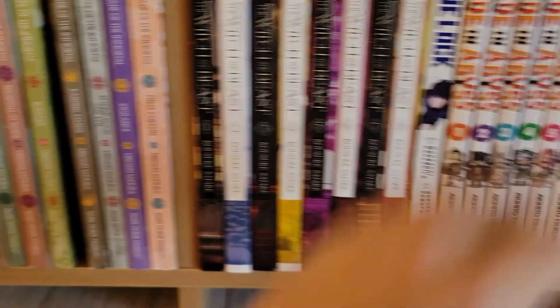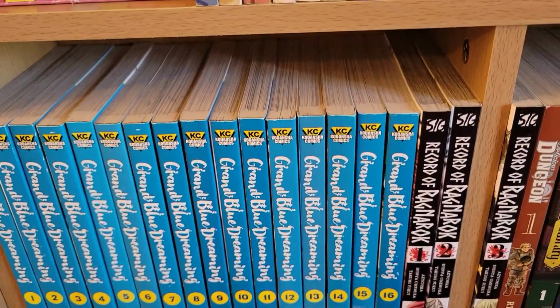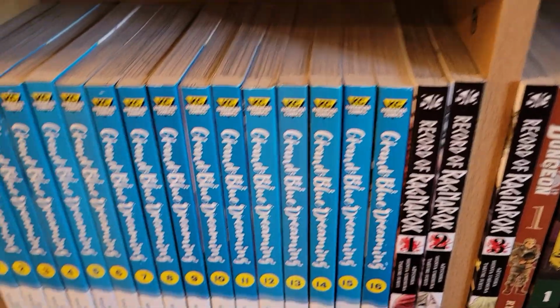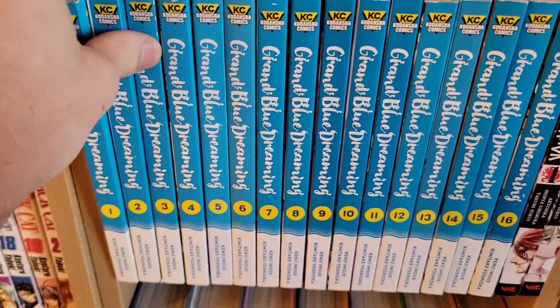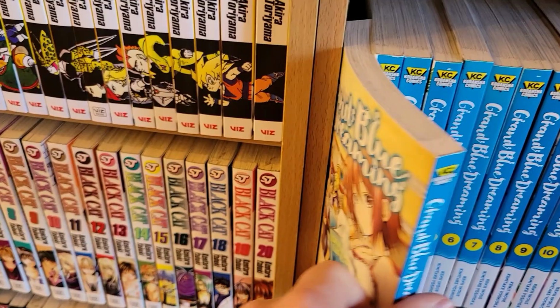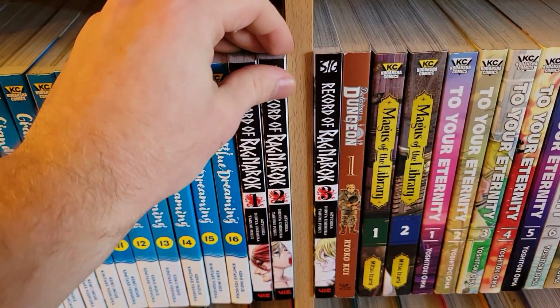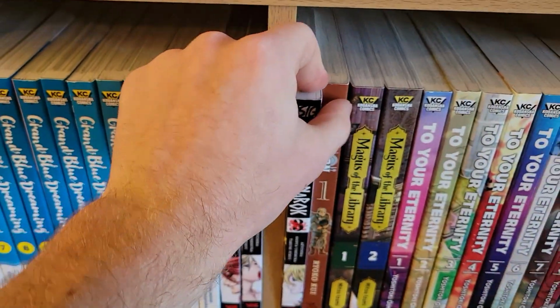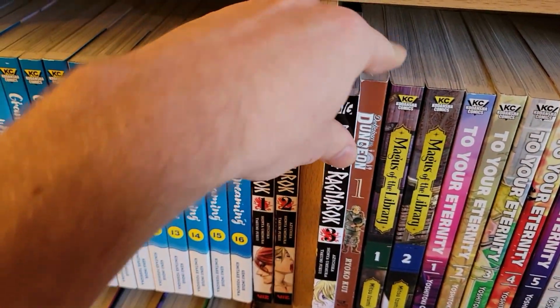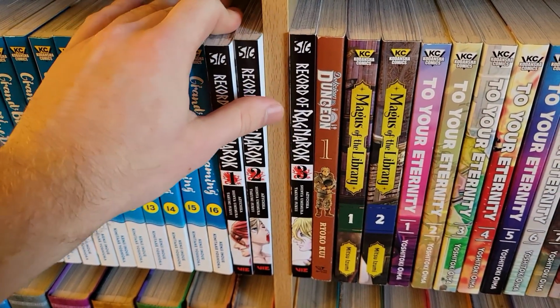So down here I have Grand Blue Dreaming. Probably one of the funniest series that your money can buy. I do not like the way the spines look, which is blue, but the covers are very good. So there's that. Then we have Record of Ragnarok 1 to 3. Just got 3 like a few days ago. Should read this one. Very good battle scenes in this manga and great art.